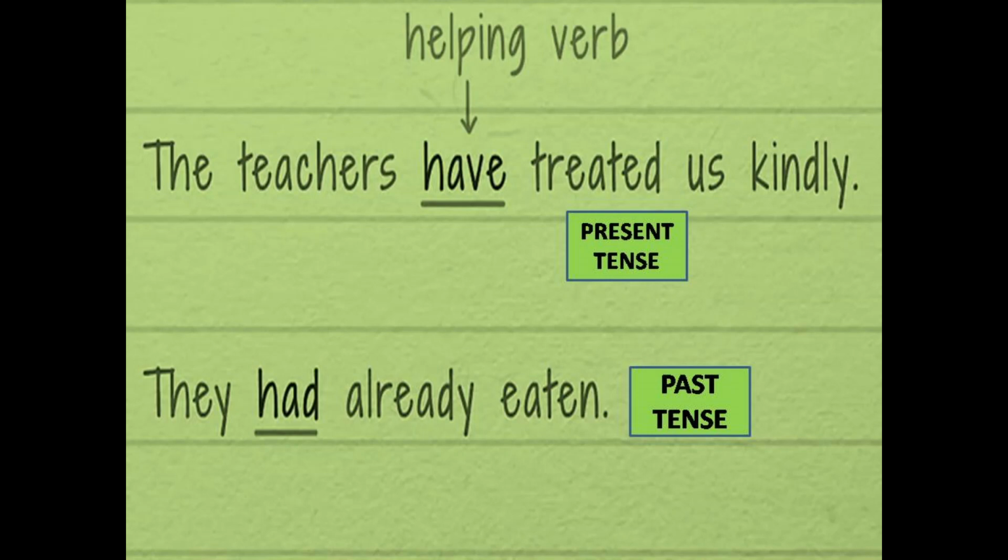So that's it for today's lesson, everyone. So we'll meet next time and I hope that both helping and main verbs are crystal clear now.